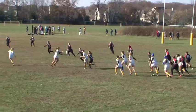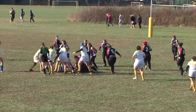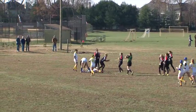But they get the ball back. Nice squared up running. Look at those shoulders. Square to the try zone. Really hard to defend that. Quick ball. Looks like they have even numbers up there. The fullback could be entering at that point.